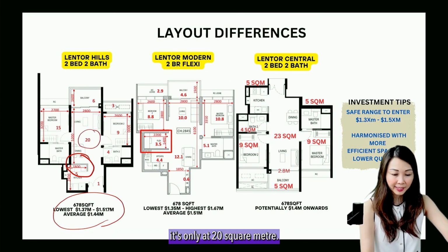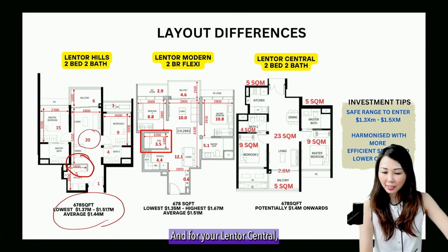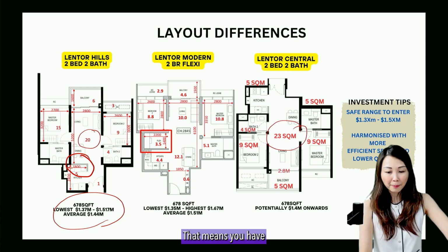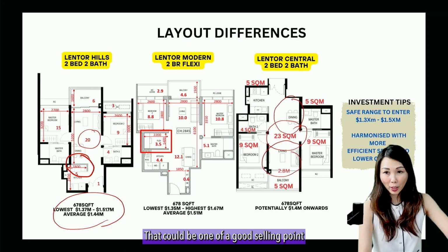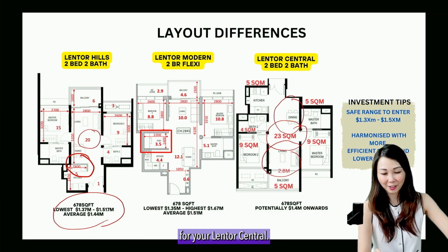It's only at 20 square meter. And for your Lentor Central, it's 23 square meter. That means you have a very generous dining area here and a very generous living area here. That could be one of a good selling point for your Lentor Central.